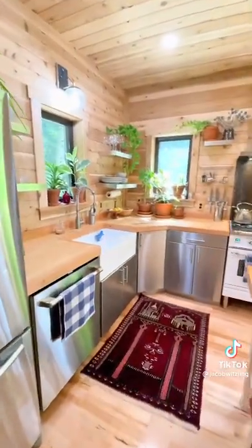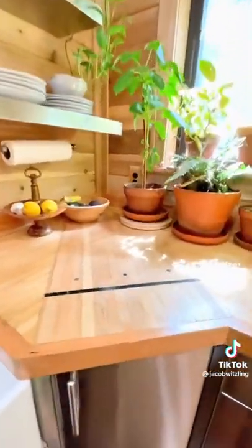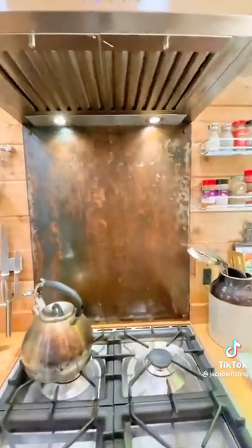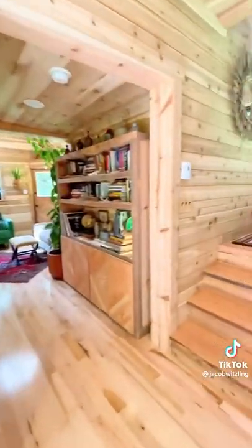Love all of the stainless steel and how it accents with the wood. Here's more of that bowling alley. There's the starting line right there. We also made this custom backsplash out of cold rolled steel. And as you continue on, a little TV in the kitchen, always wanted that.